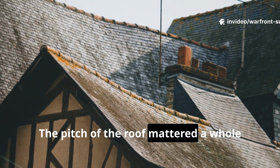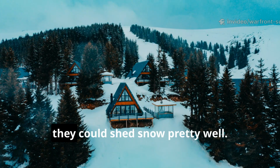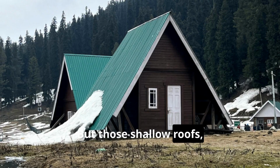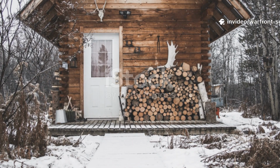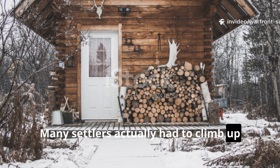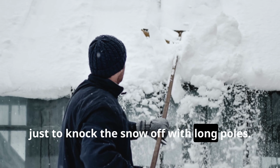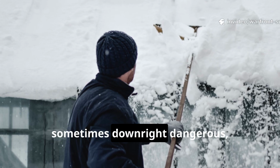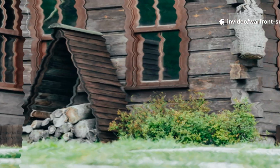The pitch of the roof mattered a whole lot more than just how it looked. Steep roofs could shed snow pretty well, but shallow roofs just collapse under the weight. Many settlers actually had to climb up onto their roofs during storms just to knock the snow off with long poles. It was risky business, sometimes downright dangerous, especially in those brutal conditions.